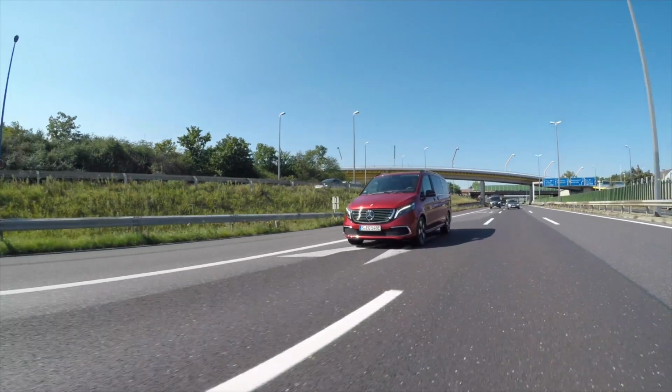Driving onto the motorway, you instantly feel how powerful this powertrain is, and the car really reacts instantly when you push the pedal. And that really provides you with a very nice feeling while driving with a van fully electric on a motorway.